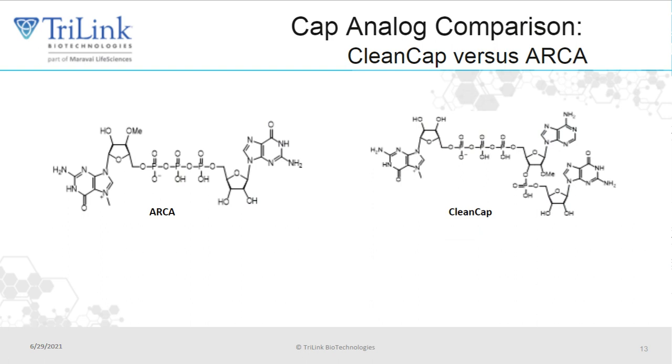On the left shows an ARCA GG small molecule. The anti-reverse mechanism stems from the 3'-O-methyl moiety on the inverted N7G, which serves to block polymerization from the T7 RNA polymerase. Of note, a 2'-O-methylation can also inhibit enzymatic polymerization.